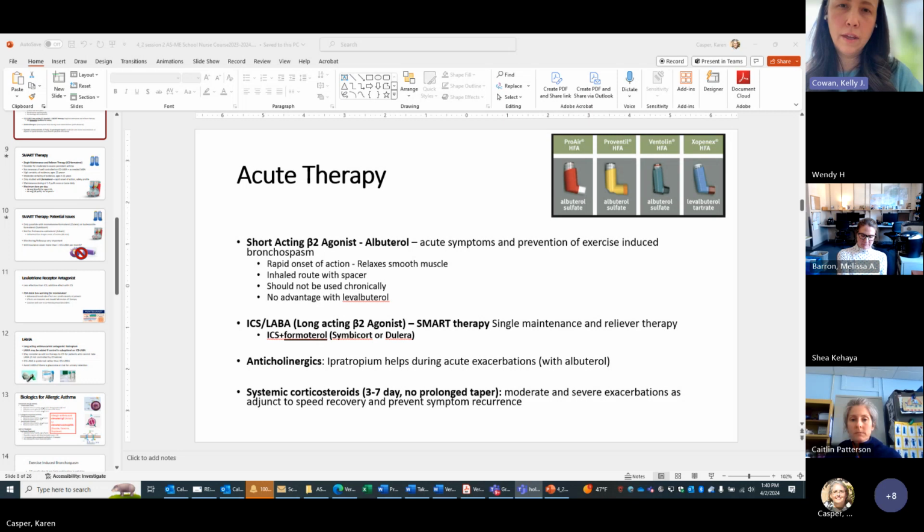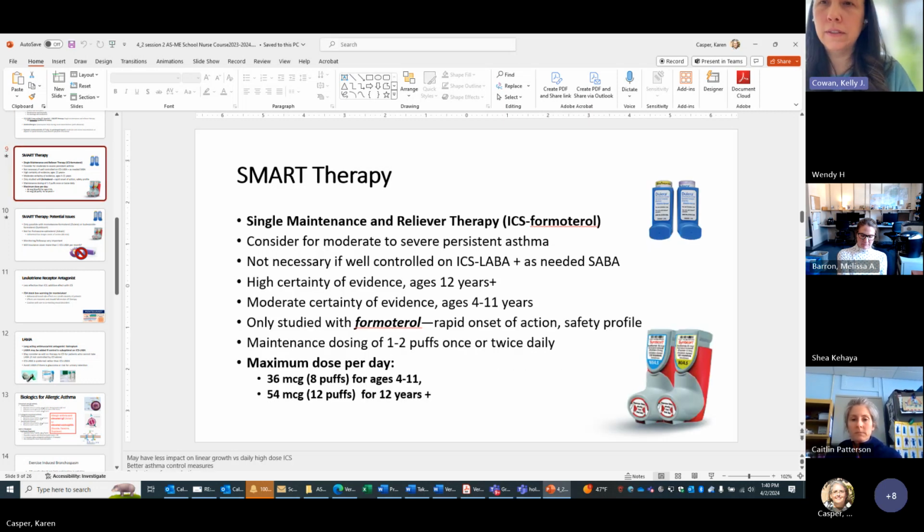Okay, go ahead. So we'll move on to SMART therapy. This stands for single maintenance and reliever therapy, and that is done only with inhaled steroid and formoterol. Formoterol is a long-acting beta-2 agonist that has a rapid onset of action, so that works in 10 or 15 minutes, same time frame as albuterol. It has a good safety profile.